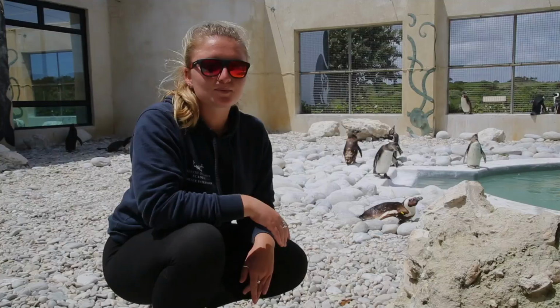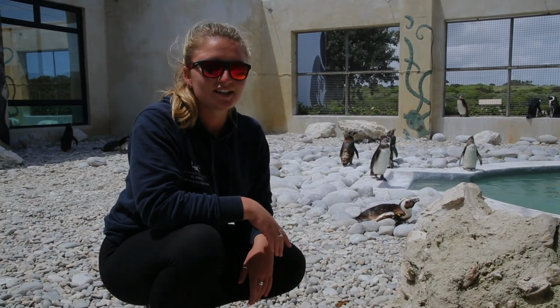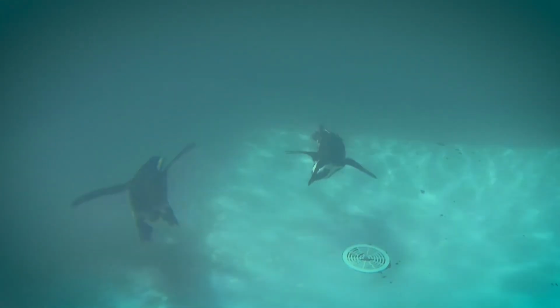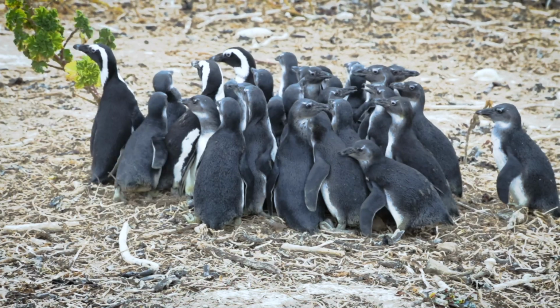The African penguin is one of the smallest birds in the penguin family and is endemic to southern Africa. Despite their size, they are perfectly adapted to the marine environment. They can swim to speeds of up to 15 kilometers an hour and dive to depths of 130 meters.